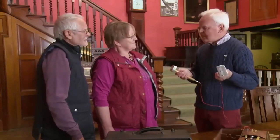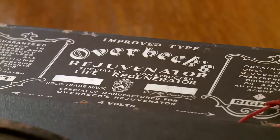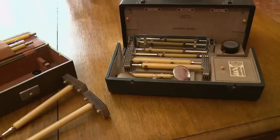I use it every day, and I am just celebrating my 130th birthday. Joking aside, the Rejuvenator's success made Otto a wealthy man, enabling him to buy the Salcombe house.